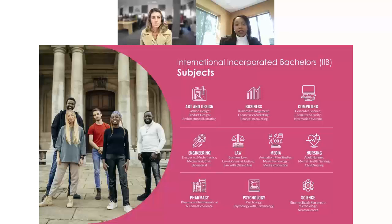So within our international incorporated bachelor subjects, we have a whole range of programs, and that's across all the centers in the UK, as well as the US as well. We've got art and design, business, computing, engineering, law, media, nursing, pharmacy, psychology, science, most of the programs that anyone would like to study.